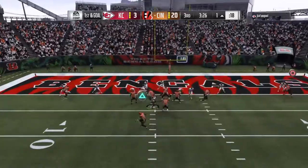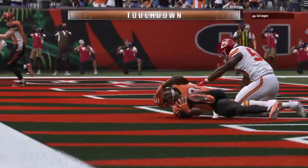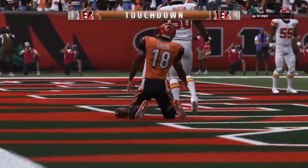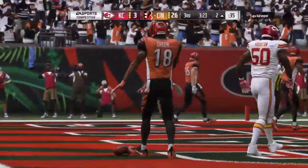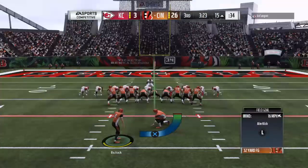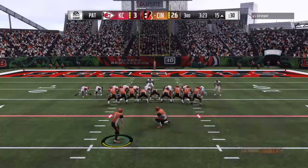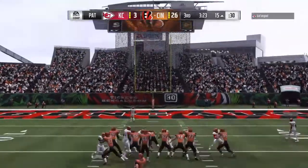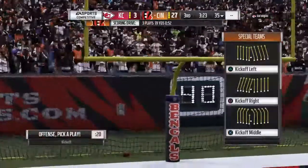We're good. To throw here, Dalton. Green's open, and he's got it for a Bengal touchdown. A.J. Green from a yard out. And the Bengals use the short field to their advantage as they cash in for 6. Bullock good on the extra point. And the lead is now 24.